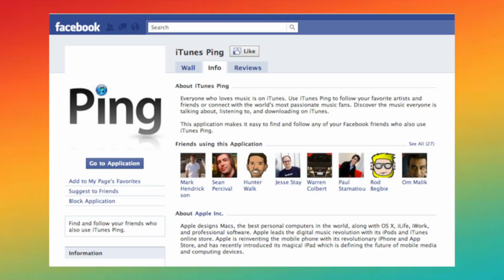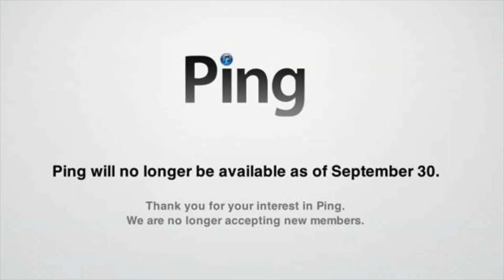But you want to know why it flopped? It was because in the beta testing, there was a Facebook integration. So you could connect your iTunes Ping account with Facebook. So then you were able to connect with friends who were on Facebook and iTunes Ping at the same time. But in the final version, this Facebook integration got deleted. So you weren't able to connect with your friends on Facebook, meaning it was so hard to find friends to be with on iTunes Ping that the service didn't get enough users. It was hard to find friends on Ping, and that's why it shut down.